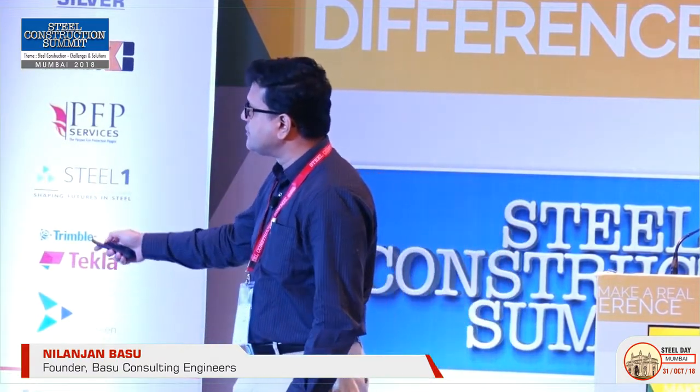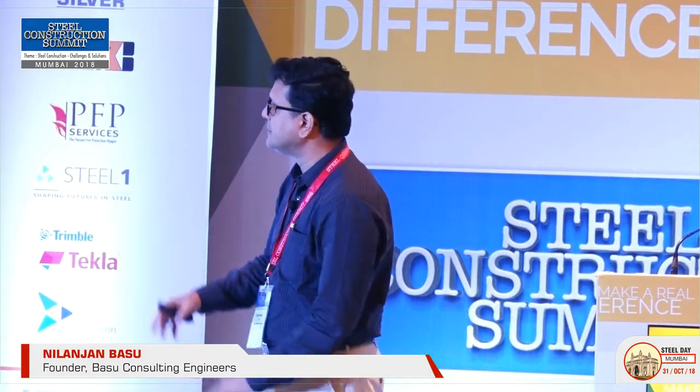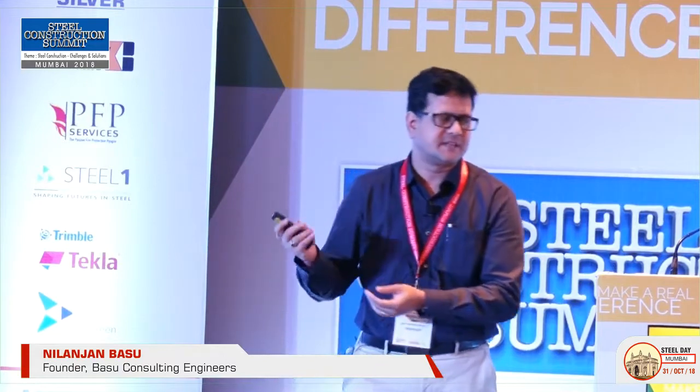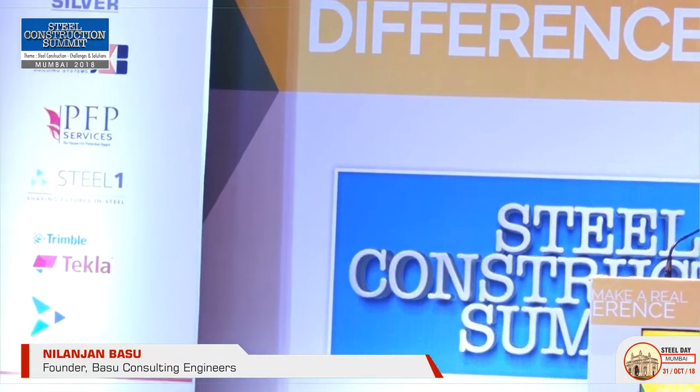So this is the basic grid, again the hollow section grid, the glass frame grid on the main frame, and that's how it's going to look like. It's just coming up in Kolkata. I hope to see it soon, though it's running behind schedule, but thank you very much for listening.